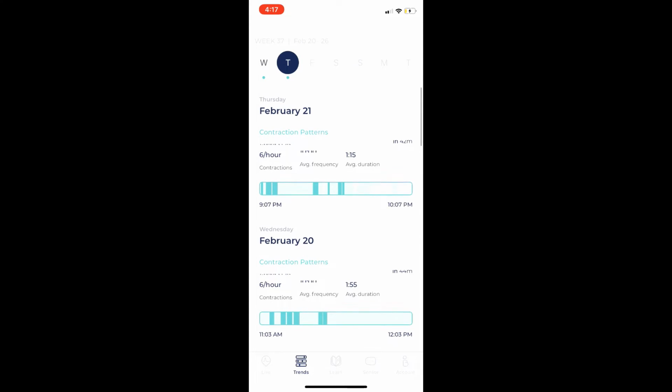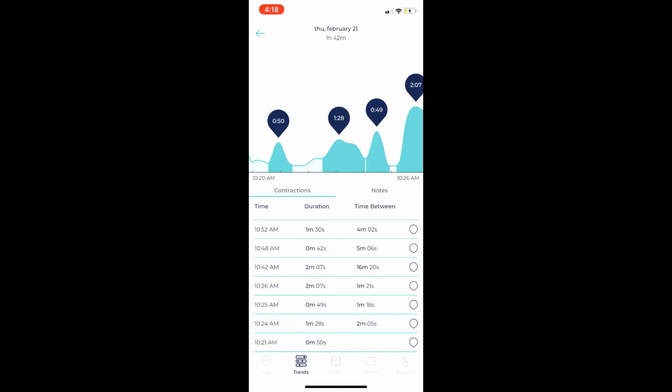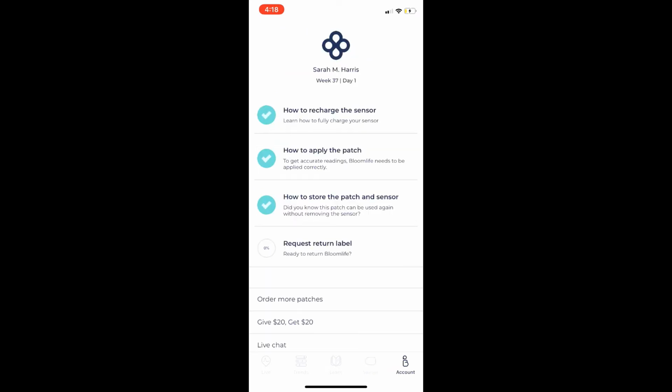And each one of these shows you how many contractions you have in an hour, how long they last, and the average frequency. When you scroll through, you can see all your contractions for that monitoring session, as well as what time you had the contraction, how long the contraction lasted, and how much time had passed since the last contraction. So this is from earlier today, and you can see my contractions are really irregular. They also have some literature you can read, information about your sensor, so mine's recording, and battery life, and then just some stuff on your account page where you can see how far along you are and things like that. But it's really neat. You can see how many contractions you're having an hour, the average frequency, and the average duration of your contractions.